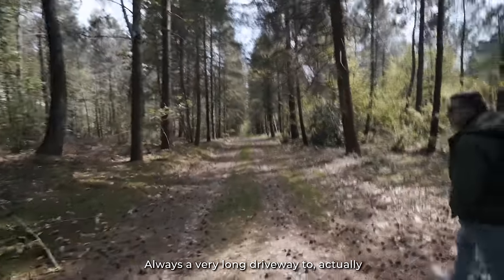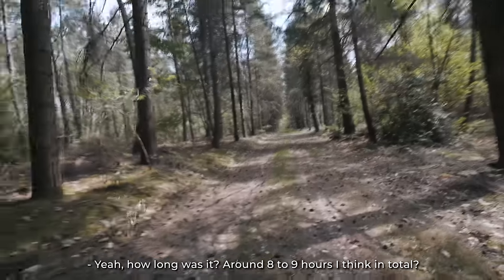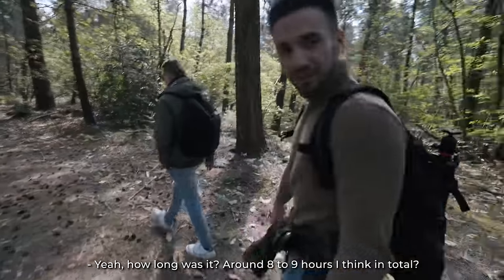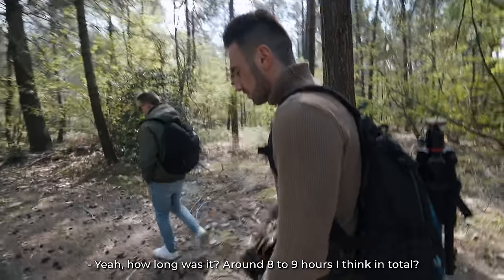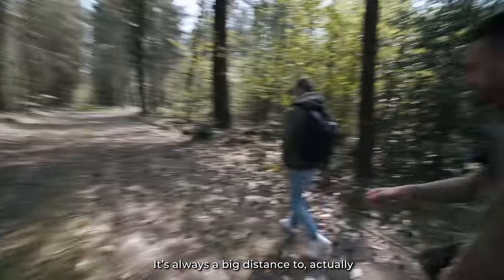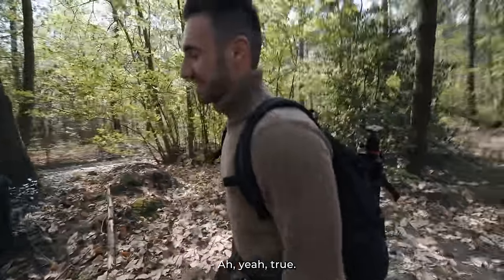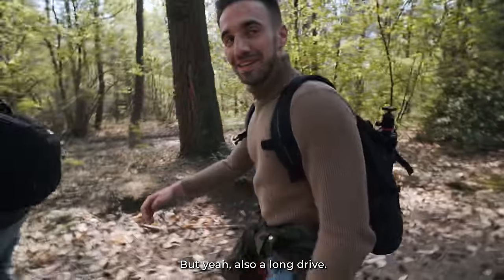Always a very long driveway to actually get to these places. How long was it? Around 8 to 9 hours, I think, in total? No, but I also mean a driveway here. It's always a long distance to actually reach the actual premises. Oh, true. But also a long drive.